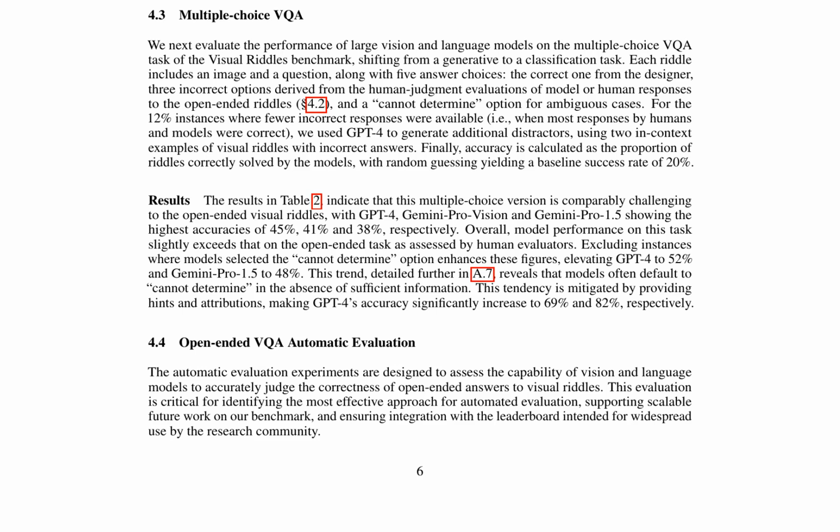This evaluation is critical for identifying effective approaches for automated evaluation and ensuring seamless integration with the research community's leaderboard. The findings have significant implications for the development of more accurate and informative AI models, as they underscore the importance of incorporating hints and attributions to overcome information limitations.